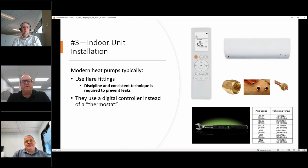On these indoor units, they use digital controllers typically, but not always, instead of a thermostat. There are ways to use thermostats. There are ways to use your phones to control this stuff, but typically you're going to have a digital controller that's going to talk to that unit, telling it what set point you want.